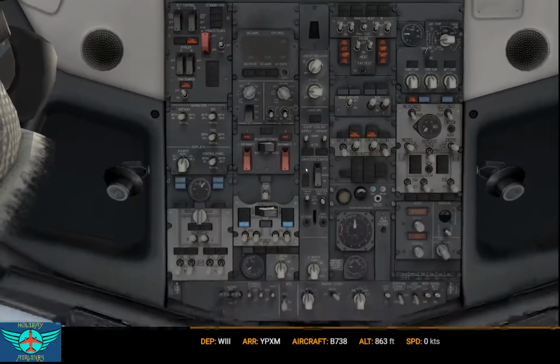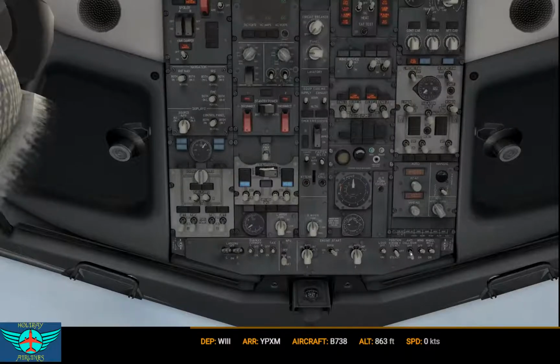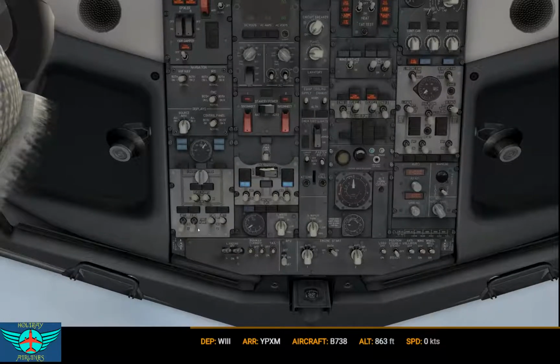Yaw damper can come off. Lights off. And fuel can come off except the aft tank. Aft tank is the one that powers the APU. Seatbelt sign come off as well.